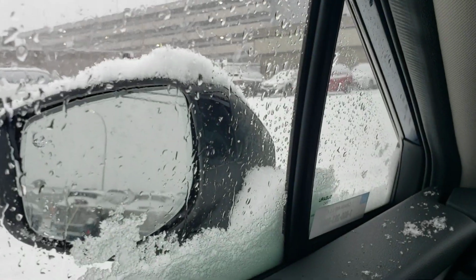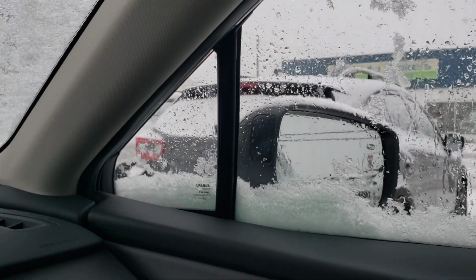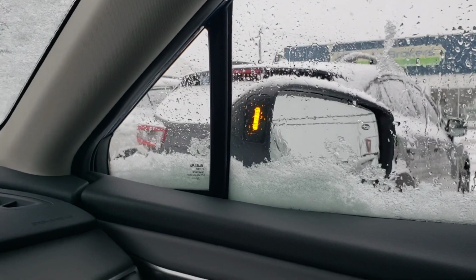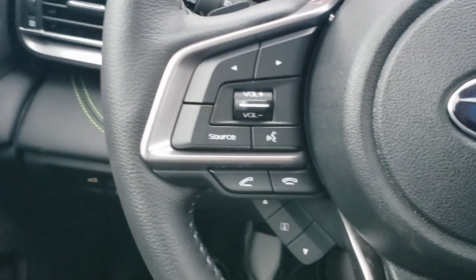On the insides of the mirrors, you can see there's a little black screen. It will illuminate orange whenever someone's in your blind spot on that side. Kind of like that. Or whenever you turn on the vehicle, it'll default to that, to show you that the system's working.